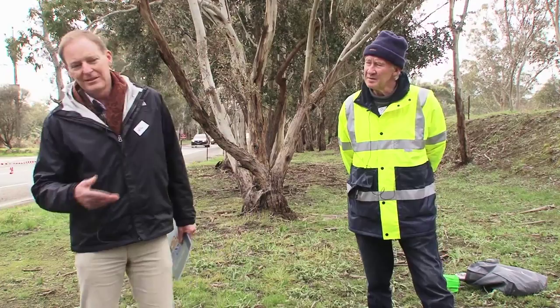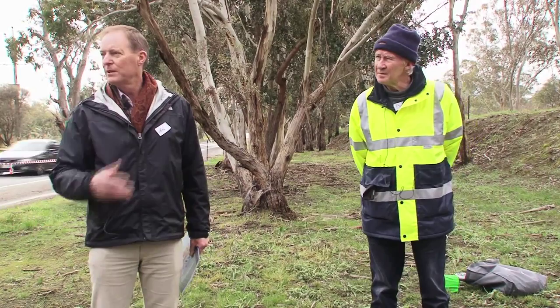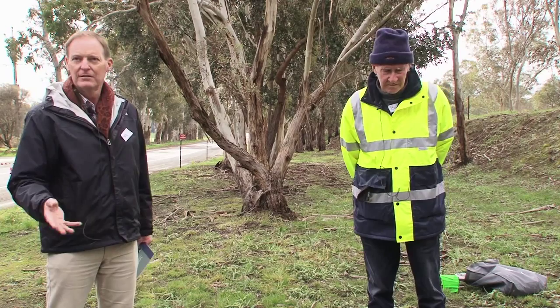There might have been something, because the railway is just there, so there could have been ash burden or something that's come off there. We don't know what it is, but I've been aware of this site for quite a while, and it's always struggled. This is the poor end of the site, but the point is you can see the plants really quite clearly here. They're still living, but they're not going that well.